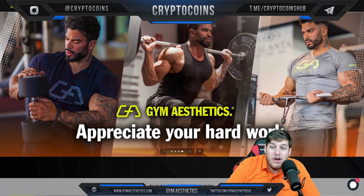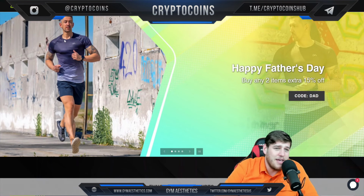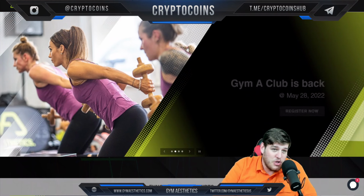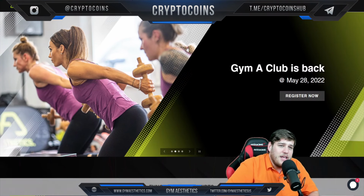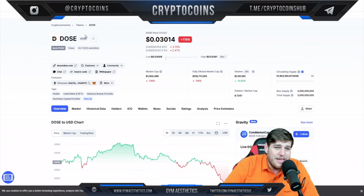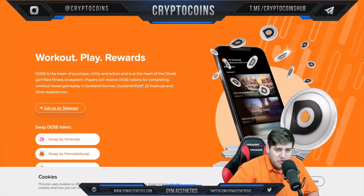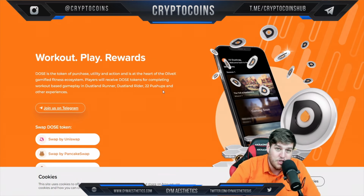Well, first off, very cool website with obviously amazing merchandise and clothes. I think that they have a very cool logo, as you can tell. And interestingly enough, they are related to a token and an NFT. So we can see DOS token right here is their token: workout, play, rewards. DOS is the token of purchase, utility, and action, and is at the heart of the AllofX gamified fitness economics. Players will receive DOS tokens for completing workouts-based gameplay in Dustland Runner, Dustland Rider, 22 push-ups, and other experiences.